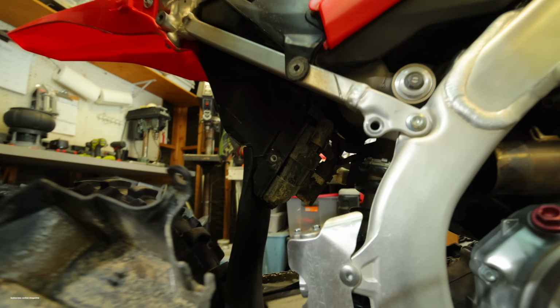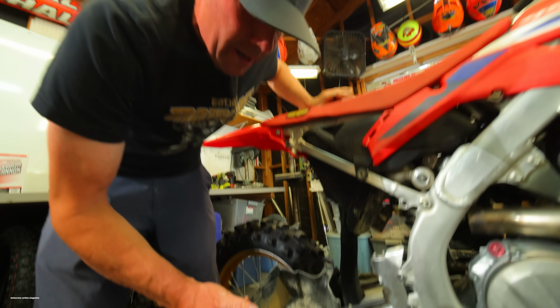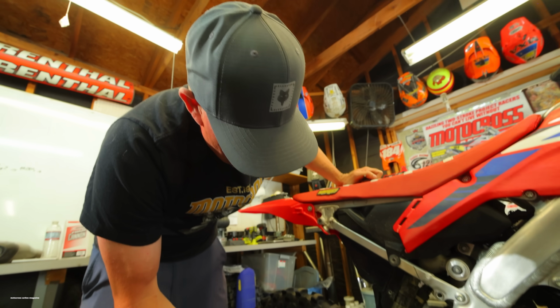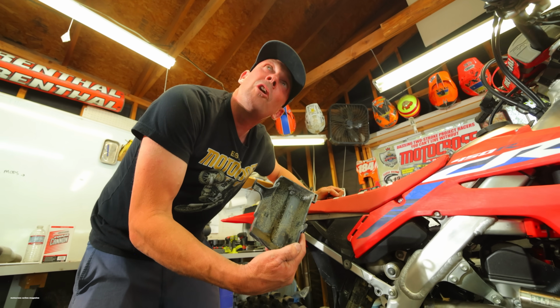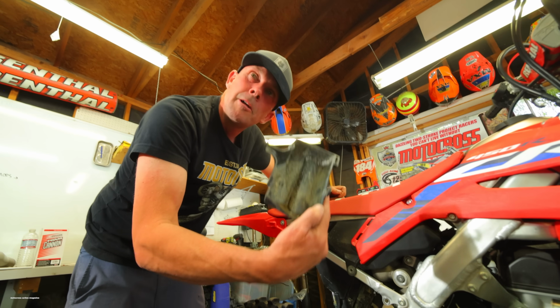Lots of mud, lots of water. If you ride muddy events or you ride in a lot of wet, loose dirt, or even a lot of dust, you might want to pull that off, clean out your black box, clean this cover out, save from any further problems you may have.